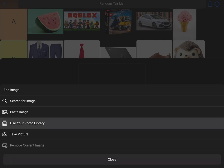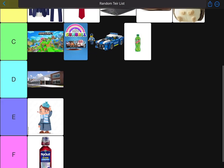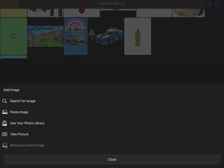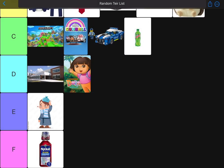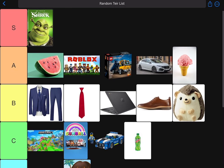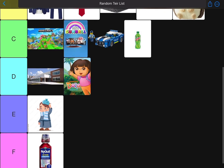What was I gonna put? Dora? Wait, did I put Dora? I did put Dora. Okay, I'm putting Dora in D tier because she always asks you, like, all the time, "Ooh, where is this? Oh, where is that?" Like, girl, if you can't see, get some damn eyeglasses. Oh, my God. Like, you're literally asking me everything through the whole episode. If I wasn't watching that damn episode, you would literally fall into the lake. So, like, bro, come on.